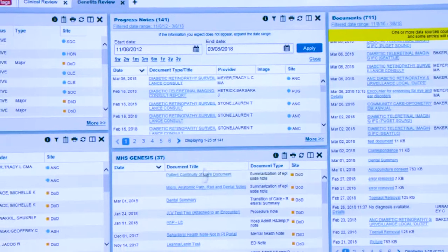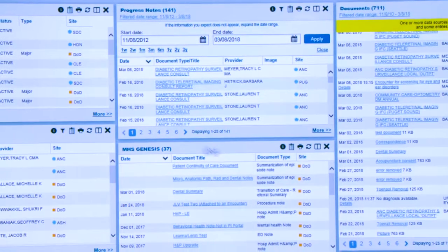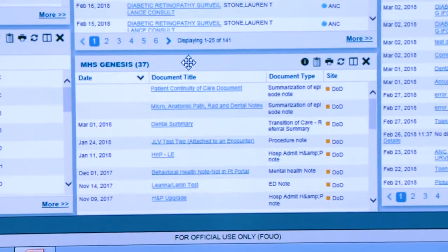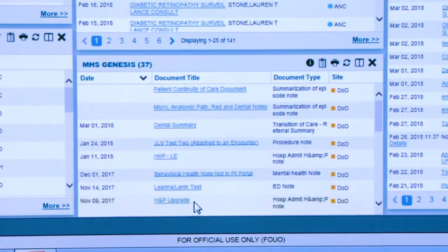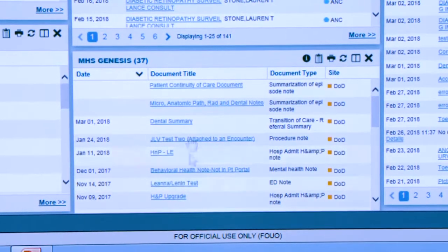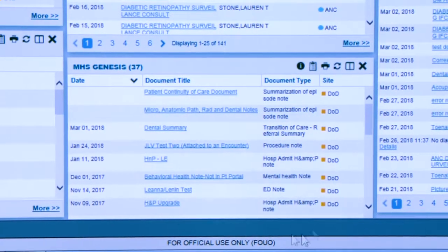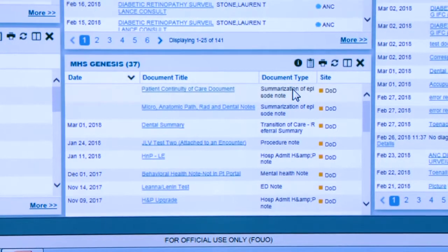One of the other things that we feature for DoD data specifically, DoD is currently deploying their MHS Genesis product. So all of the notes that are being brought in from their IOC sites are currently available in JLV. Dr. Amizo opened one of those notes for you earlier. So if I'm looking specific to VBA, I definitely want to look here.